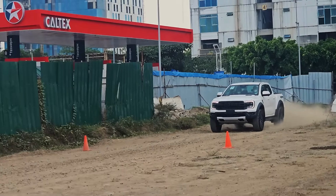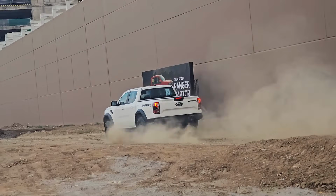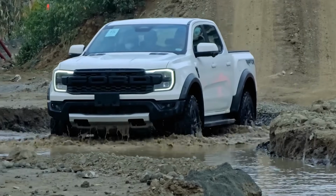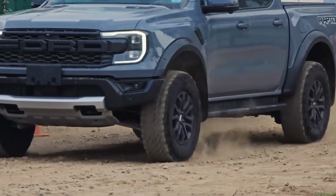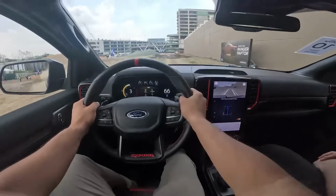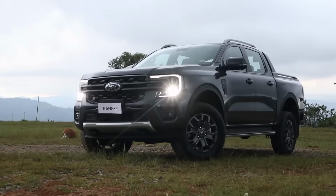Let's find out. The Ranger Raptor is unique in this segment in that it's the only pickup that's modified to this extent with off-road performance in mind. The suspension is almost entirely revamped. The chassis, the tires, everything works together to achieve one purpose: to be the most badass off-road pickup that you can buy in the Philippines. Compared to other supposedly performance-oriented pickups like the Hilux GRS, there are a lot more changes to the Ranger Raptor.